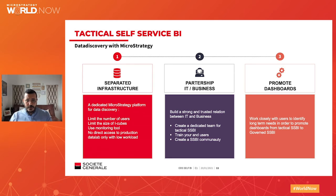Number two, create a strong partnership with users. This can be done by having a dedicated team that works very closely with end users. This team should train the users, give dashboard templates and best practices, and help the users in their data exploration. You can, for example, create a self-service BI community to build a trusted and strong relationship with users.